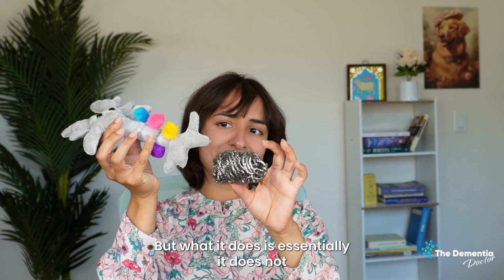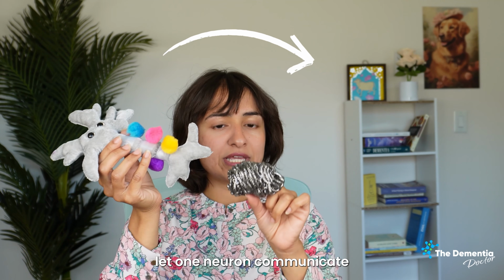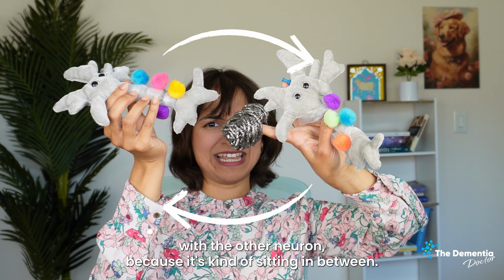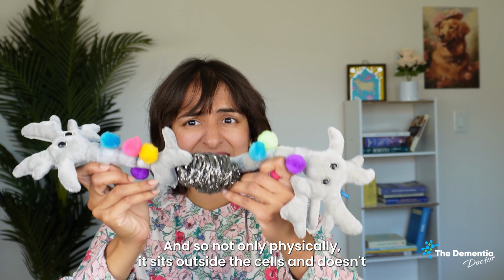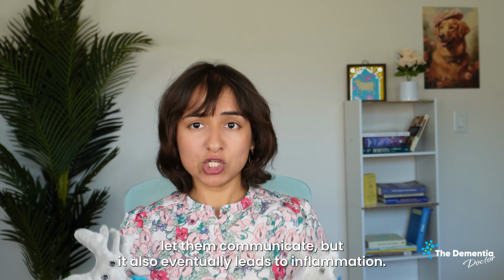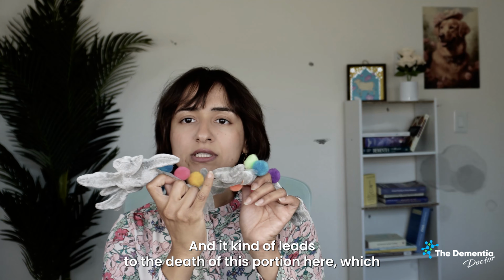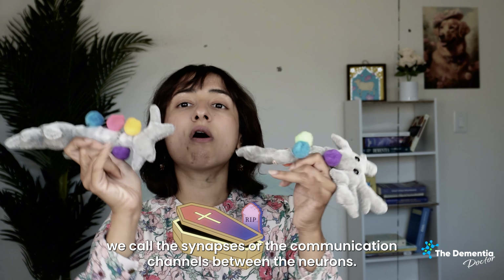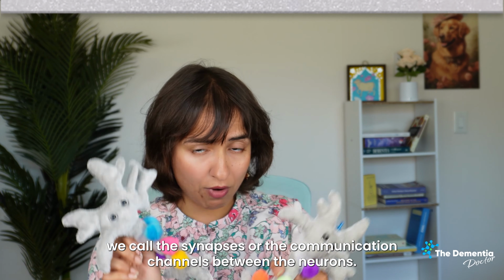But what it does is essentially it does not let one neuron communicate with the other neuron because it's sitting in between. So not only physically it sits outside the cells and doesn't let them communicate, but it also eventually leads to inflammation, and it leads to the death of this portion here, which we call synapses, or the communication channels between the neurons.